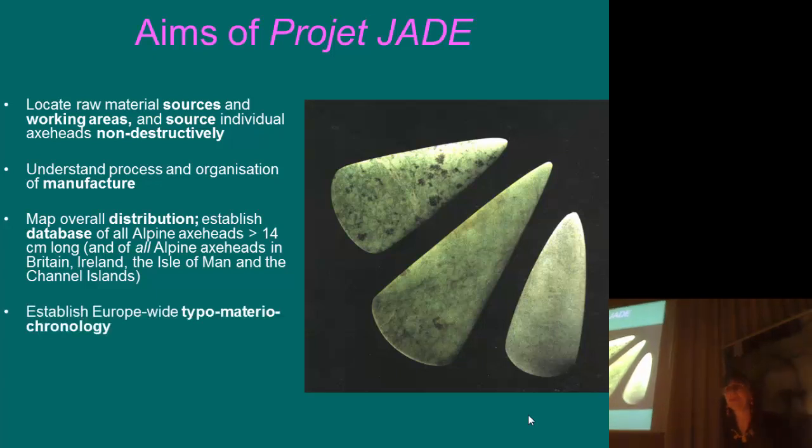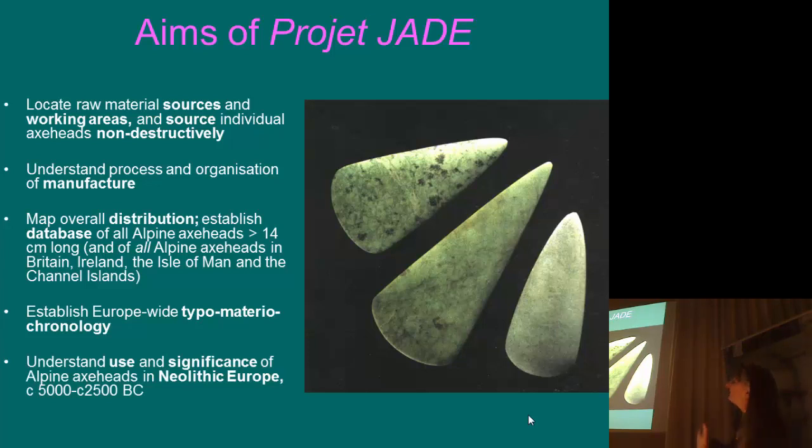And also to establish, this is rather a grand term, a typomaterial chronology. All that simply means is what shapes of axeheads were made from what kinds of material at what time in prehistory. And also, most importantly, to put it all together, to understand how these things were used and what was their significance and meaning to Neolithic societies around 5000 or indeed 5500 to 2500 BC.